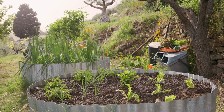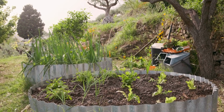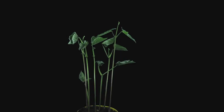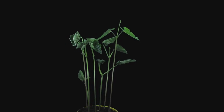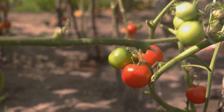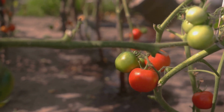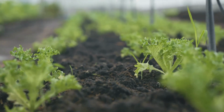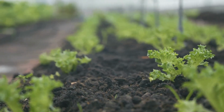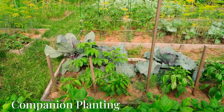Now let's talk about layering, a technique as crucial to gardening as layering flavors is to cooking. Think of it as creating a harmonious ecosystem within each planter. Tall, climbing plants like beans reach for the sky, their delicate tendrils seeking support. In the middle tier, we have our star players, the tomatoes, their branches laden with ripening fruit. And at the base, nestled amongst the foliage, we have our leafy greens, like lettuce and spinach, thriving in the dappled shade cast by their taller companions.